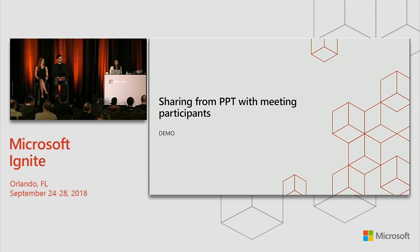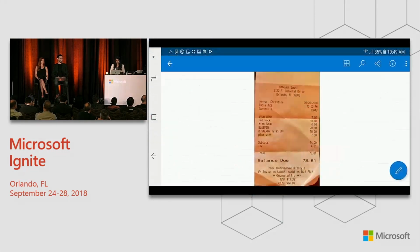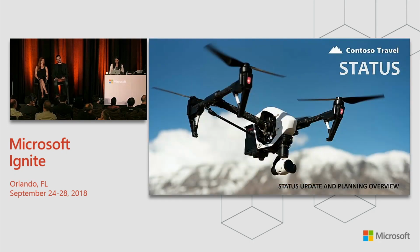So if I'm in a PowerPoint deck, let me make sure you guys can see that. And I'm in presenter mode. We have so many machines. Oh, input 8, excellent.